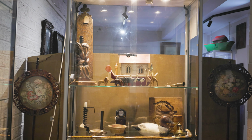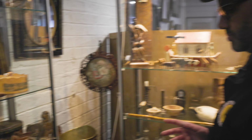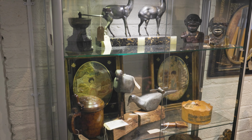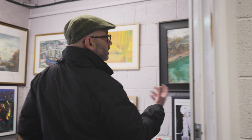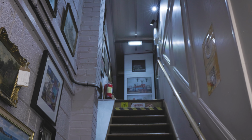Now, most of our cabinets are upstairs, but on some pitches we do have some cabinets. This dealer is a prime example. Again, super rare decoy ducks, beautiful ornaments, some great pieces. Upstairs, we do have another floor full of antiques and collectibles. Before we get there, we do have a gallery staircase, so lots of artwork, a real mixture of styles and genres. Interesting landscapes, but also portraiture.